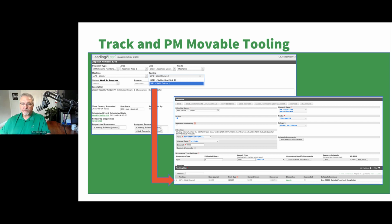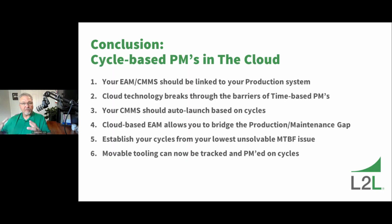So really great little feature to look for as you move into the new realm of the modern day EAM. Okay, so let me do some conclusion points here.